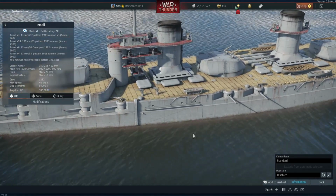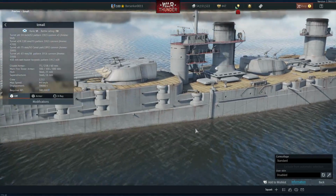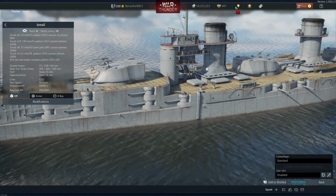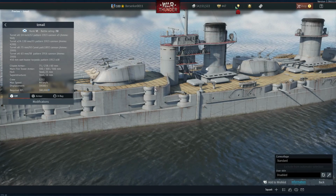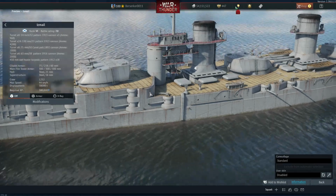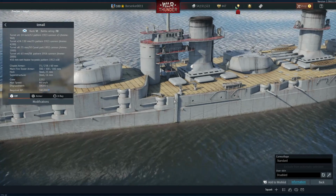$1892 guns. Oof. But the main guns are 1913. The secondary is 1913 as well. The small AA guns are 1916.